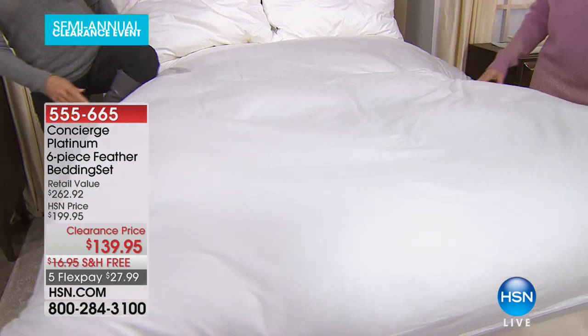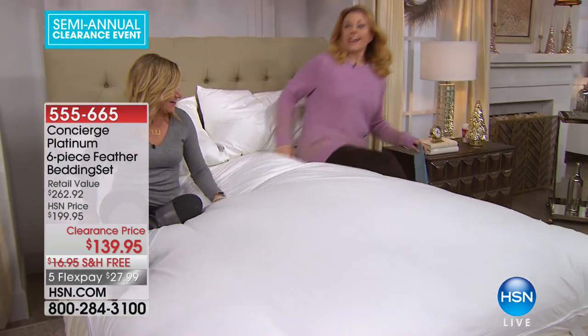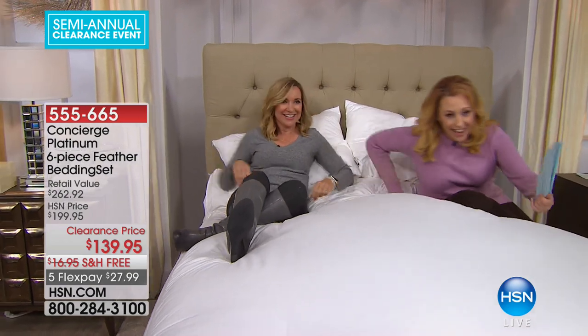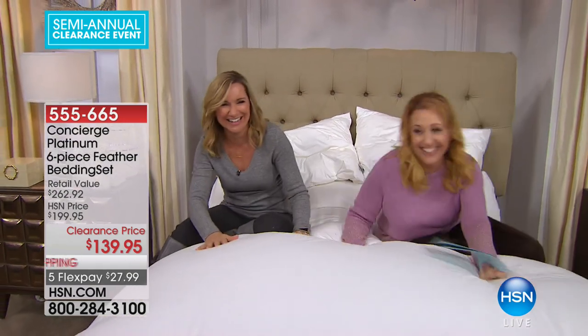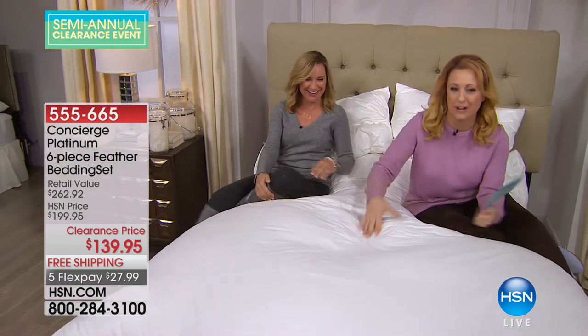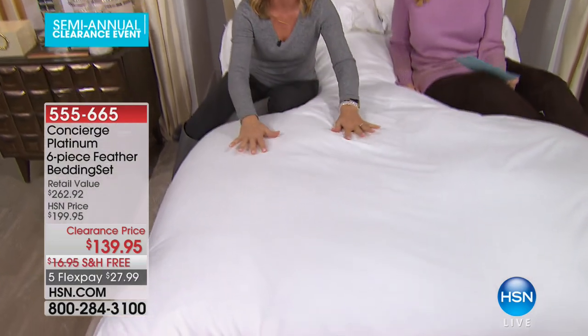Well, we got to get, I need like a boosting ladder. It's a good thing I have my slippers on. Oh my gosh, this is amazing, right? I can't even get on it. It's like a big marshmallow. Well, and the thing about a feather bed is that. Get my shoes off the bed.